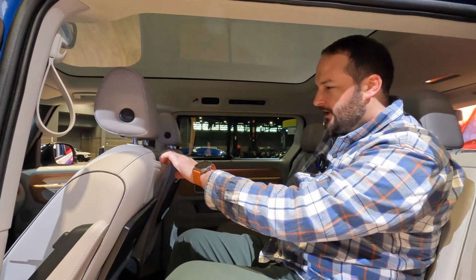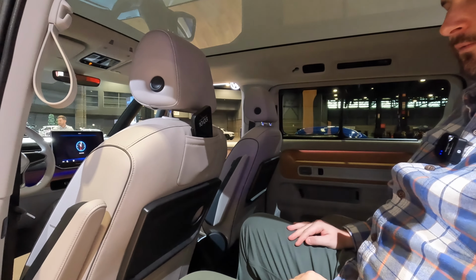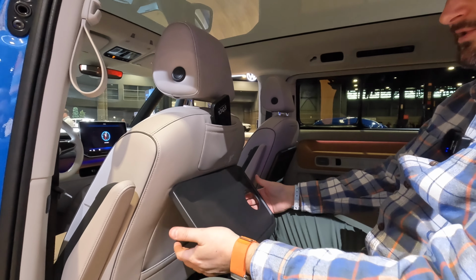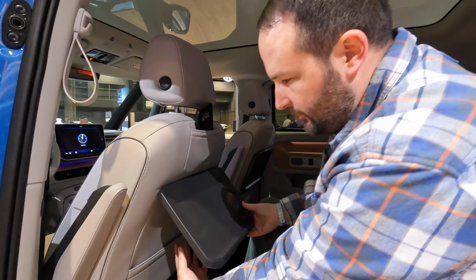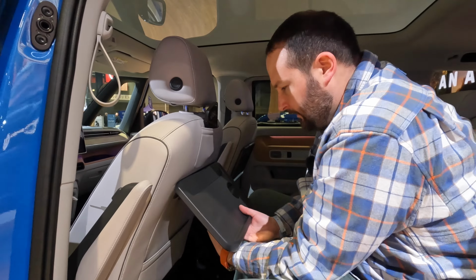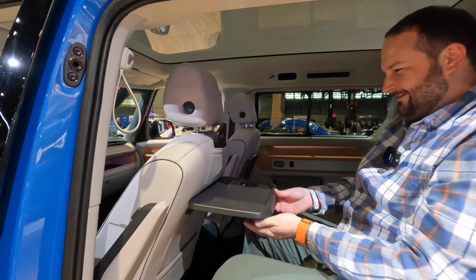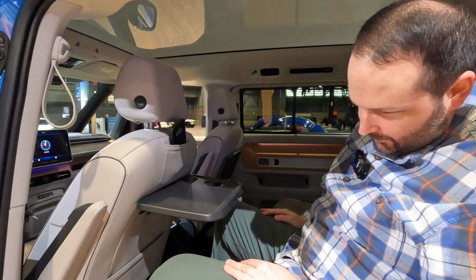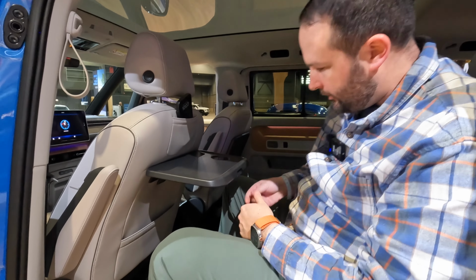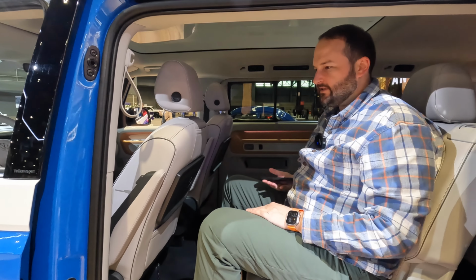We have a little pocket right here, which is perfect for your phone right there. We have a TV tray, because why wouldn't you want a TV tray in your Volkswagen? Which now I don't know what I just did there. We'll have to leave that how it is. There we go. There's the TV tray. I didn't break it. And a little map pocket down below. So love all of that. Makes it a much happier place to be.